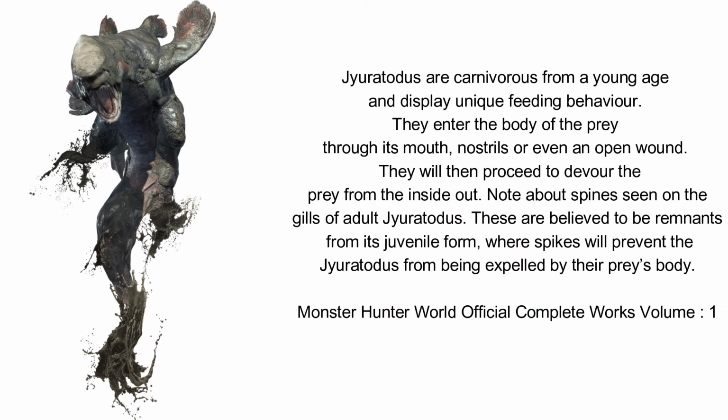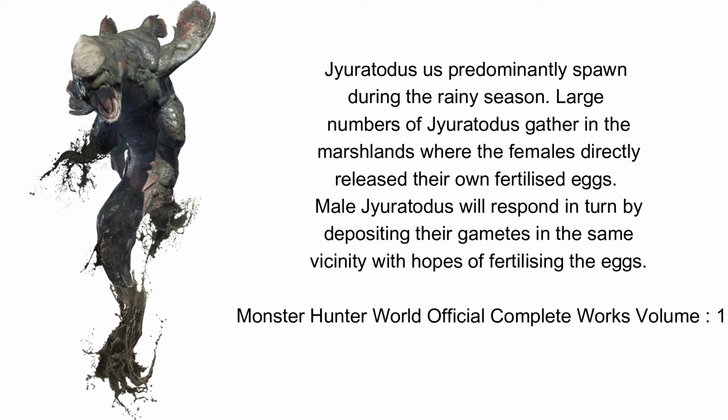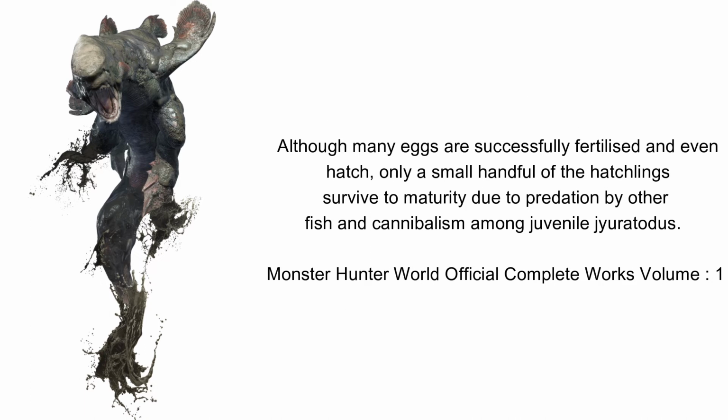The preference for organs apparently comes from the juvenile stage of Jyuratodus, when they live as parasites in other aquatic life, entering via any opening and then feeding on their host until death. Jyuratodus are said to reproduce like fish, their females spawning huge masses of eggs, and then the males fertilizing them. So with this method of reproduction, it can be assumed hatchlings are likely relatively small indeed. The book also mentions they can be predated by just normal fish.